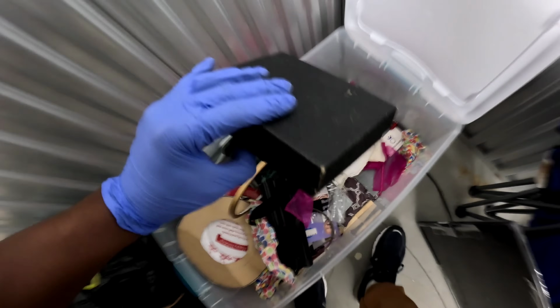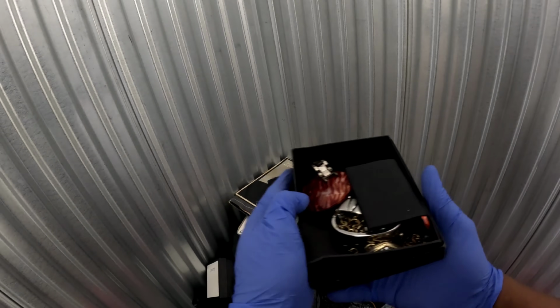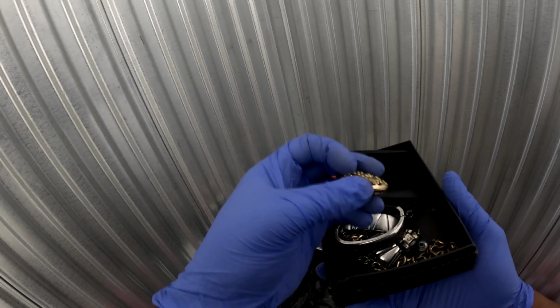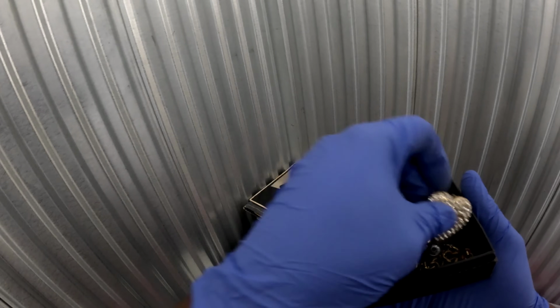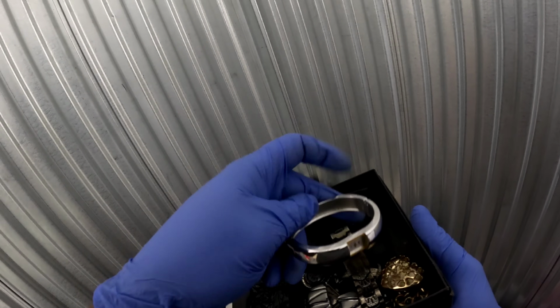Hold up, another box right here. Hold up. Got some weight to it. Okay. All right, what we got though? Come on, man, we need some gold or something, bruh. All right, don't know what this is, guys. But it's pretty heavy. Come on now, hold up, bruh.